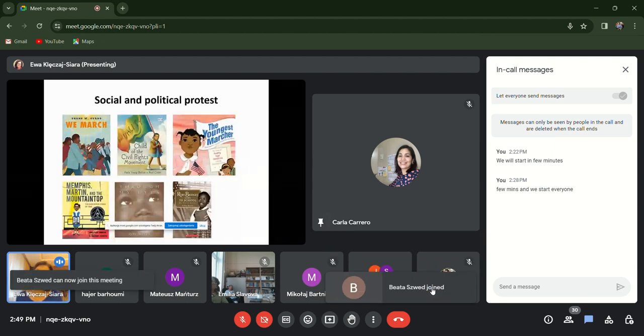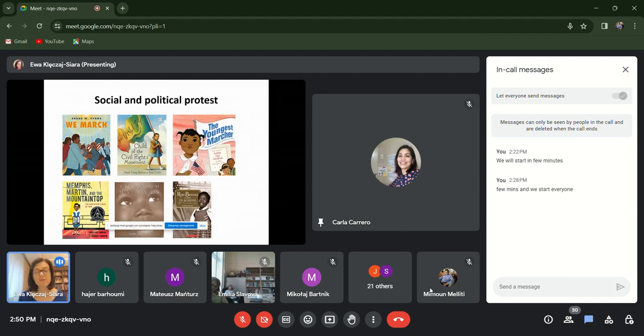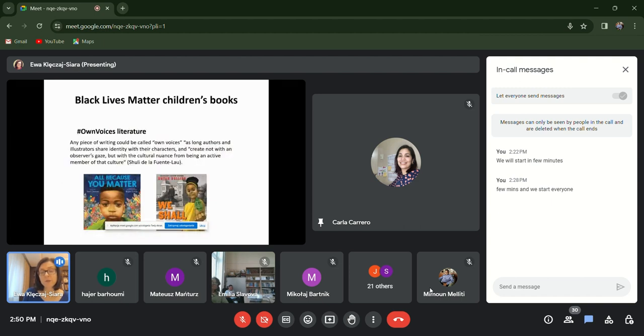Social and political protest. This is a very popular theme of African-American picture books, and it is strictly connected with this rhetoric of resistance. You can see young Black people participating in protests, demanding equal rights, or responding to changes taking place in the country. It's not only about the historical protests.